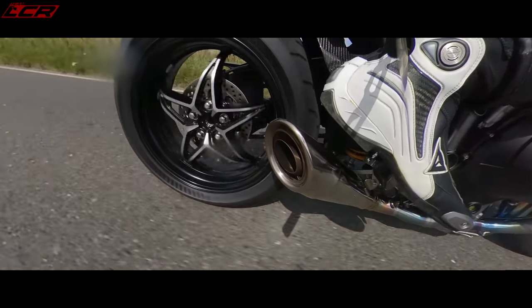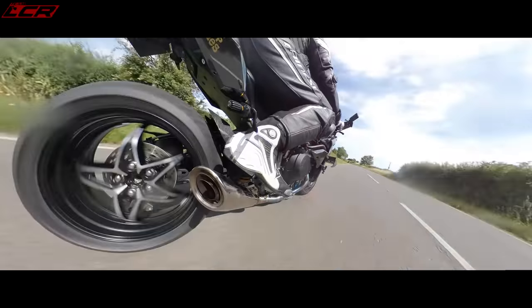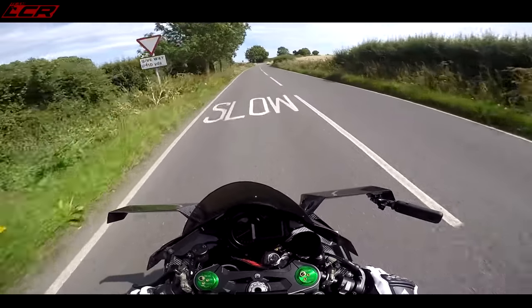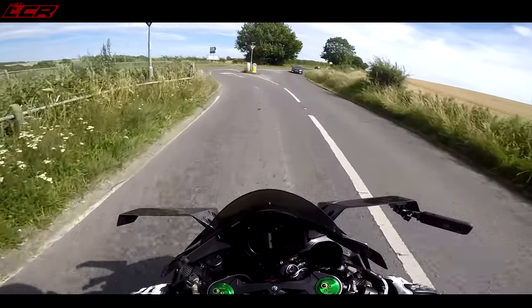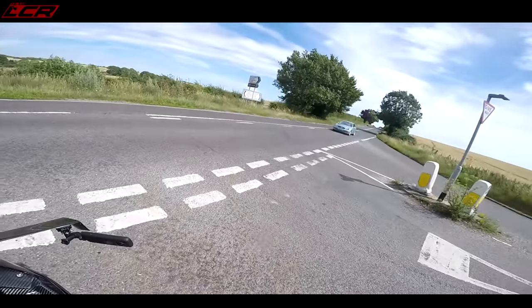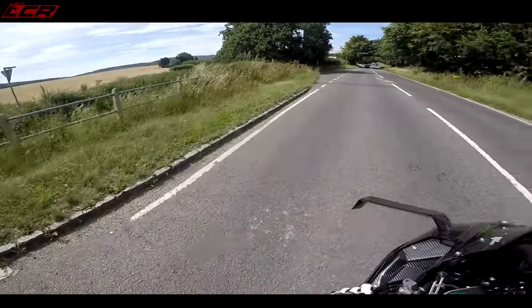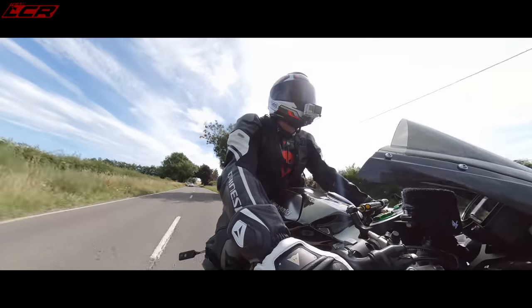Oh my word. The front wheel just lifts as you get into third gear on the power. The front wheel just comes up, which is crazy speed for the wheel to be coming up just as the power comes in. Oh, Jesus. Check the camera's still on. It is crazy, as I say, completely OTT for the road. But a lot of fun.